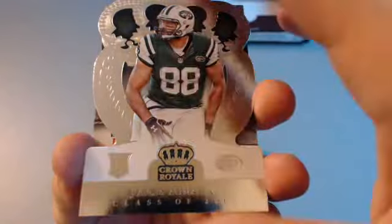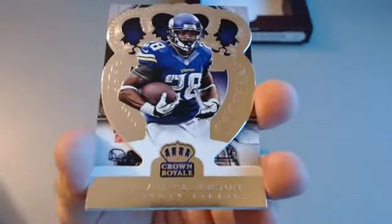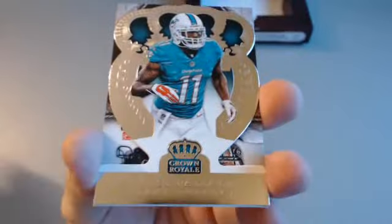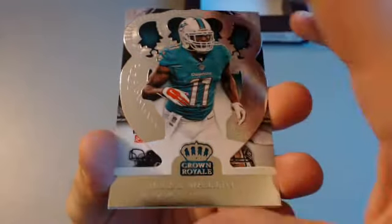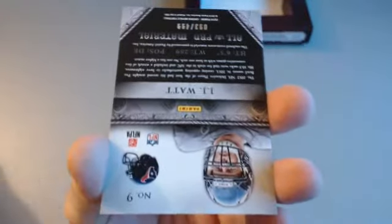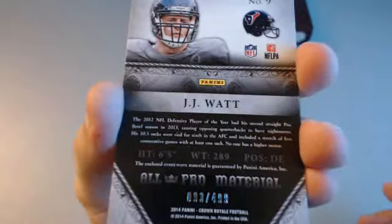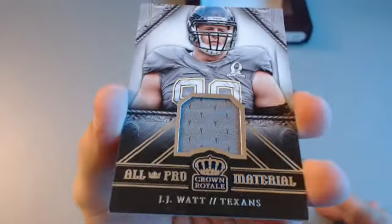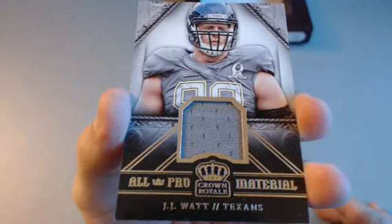All right, guys. Jason Marr, rookie for the Jets. Old AP. Mr. Wallace, who's now a Viking. So technically, that was a Vikings pack. Behind that, Mr. Watt. The 93 of 499 Pro Bowl patch, all pro materials. Powerhouse. Powerhouse gets the Texans a lot. Nice hit, sir.